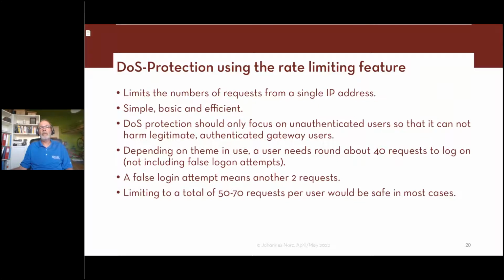It's not that important to set it as tight as possible, because a denial of service will only be successful if the number of requests is really huge. So 100 requests is nothing for a gateway. So it will not break if somebody sends 100 requests and will be blocked after this. So set it high enough. Don't set it too tight. The good thing about DOS protection is the rate limiting feature is available in standard edition. So we don't have to pay extra money for it.